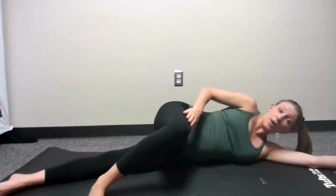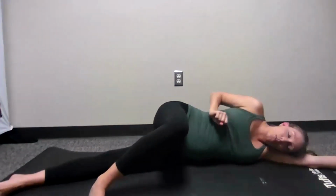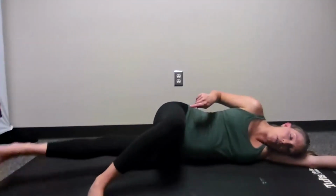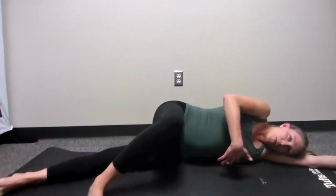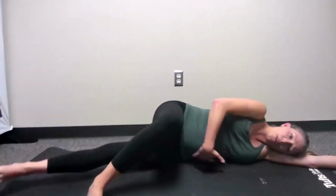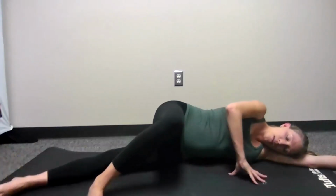Remember, as we move to the bottom leg, we want our hips and our shoulders to be stacked one on top of the other. That means this top knee is going to stay lifted off of the ground. Bottom leg lifts and lowers. Rib cage lifts off of the mat. But you can think about sliding an imaginary piece of paper between your rib cage and the floor below. That'll really help you stay engaged here with the belly.